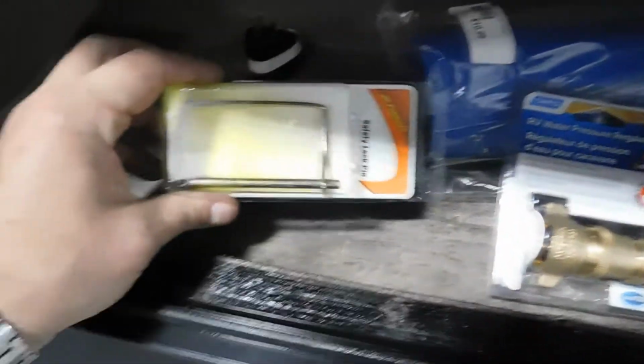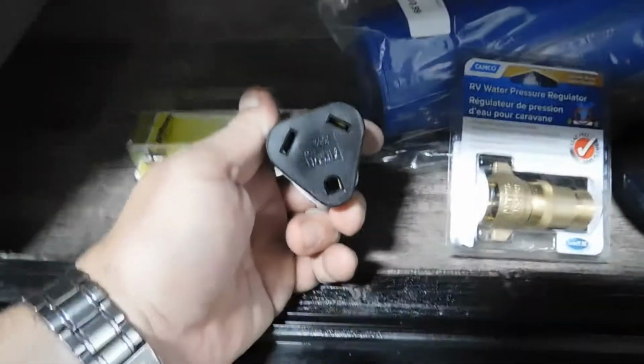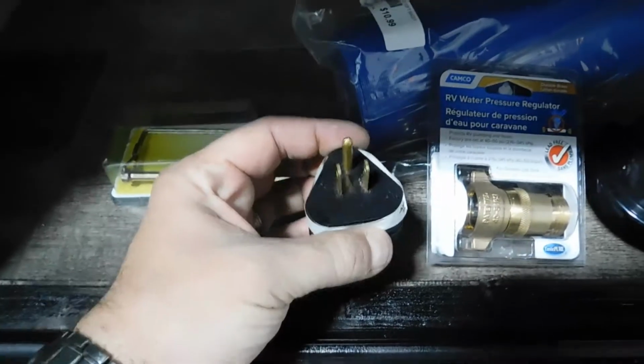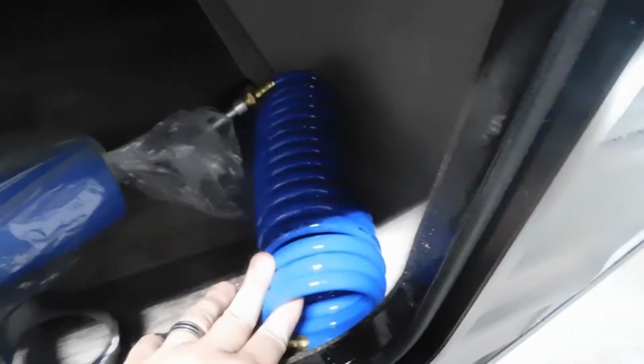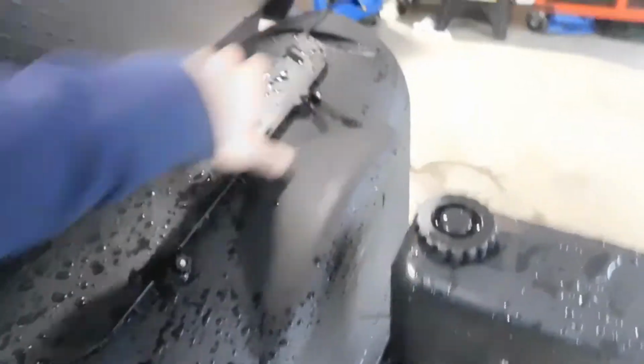This is going to be for the hitching part of it, just for your coupler. This is a 30 amp adapter. That way you can plug into 110 if you need to. And this is going to be for your outside shower. That's your hose. Looks like you have two 20-pound propane tanks here.